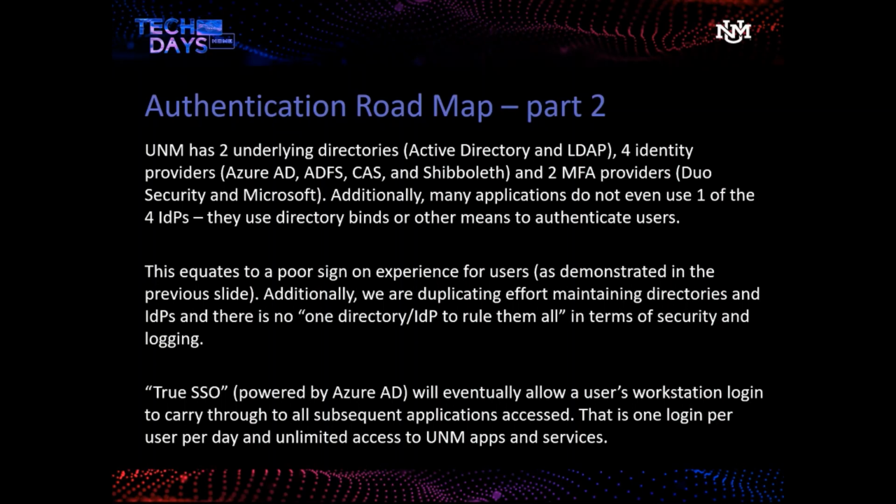So most of the answer is UNM has two underlying directories, four identity providers, and two multi-factor authentication providers. And the issue is these don't talk to each other, right? So when you authenticate to an application that's using, say, ADFS, you might have single sign-on into other applications that are using ADFS, but that's only a subset of applications. Other applications are using CAS, they're using Shibboleth, they might be binding to Active Directory LDAP directly.